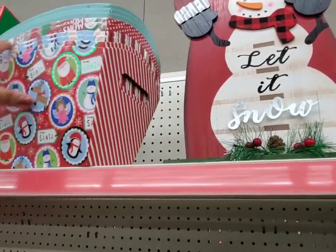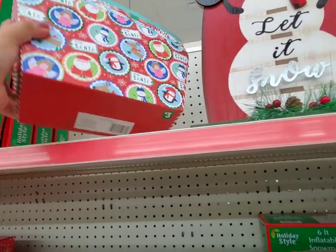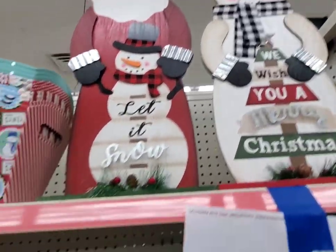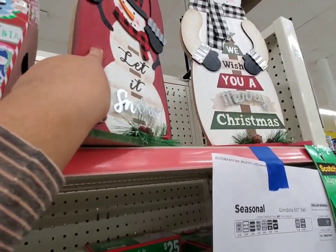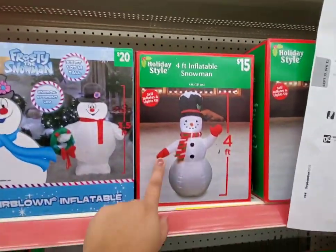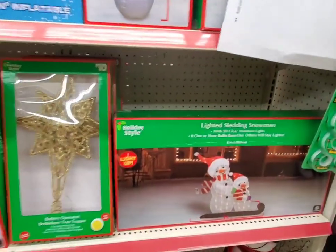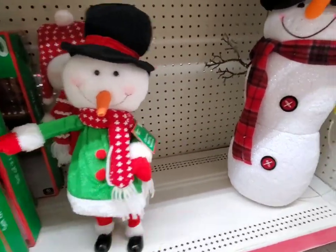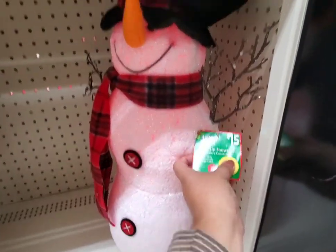They have these for, I don't know, let's see, $3. These are, I don't know, probably like way up there. $8. 15 for the snowman. They have Rudolph for 20, Mickey Mouse for 20. This cute little snowman. Oh, he wiggles. He is $10. And this snowman does light up for 15.